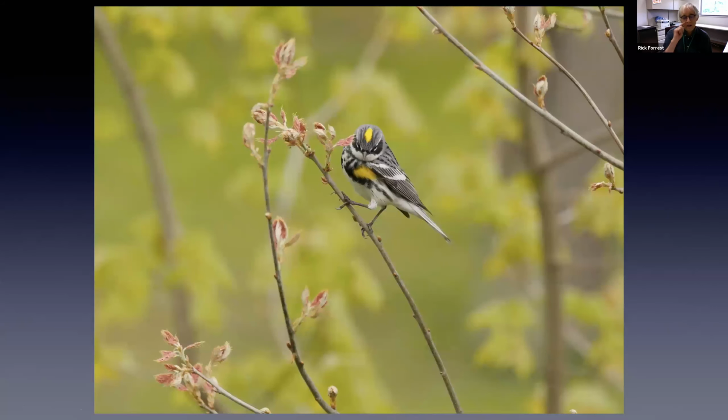This was behind my house. We have a whole group of birds called warblers. They're very small. Most of them are about 4 inches in length, so they're smaller than a sparrow. And they're very colorful. And they usually arrive at the beginning of May.